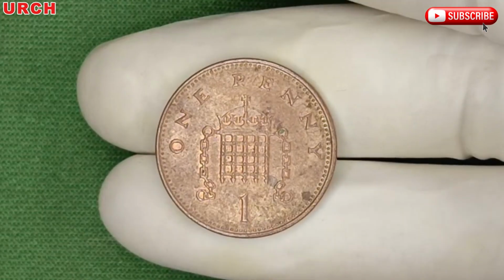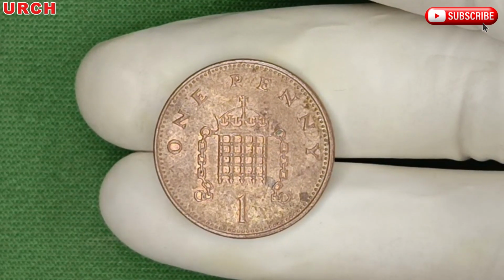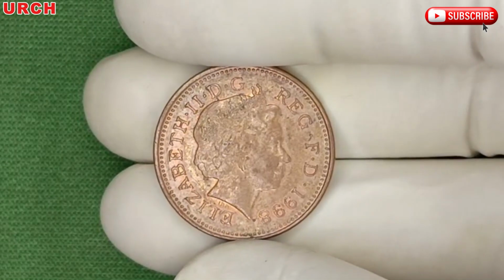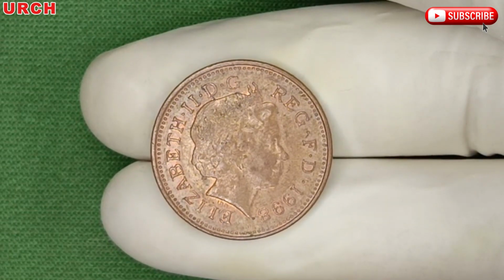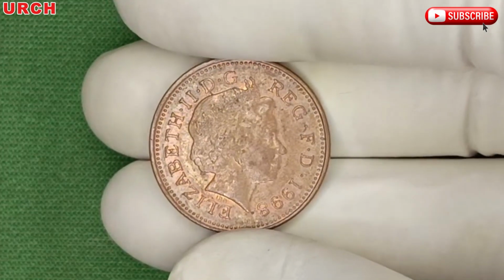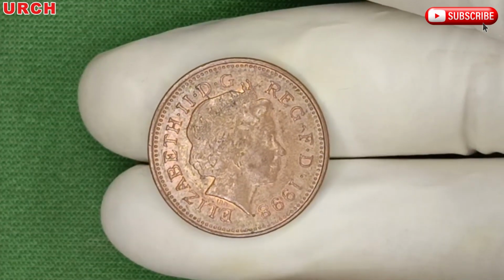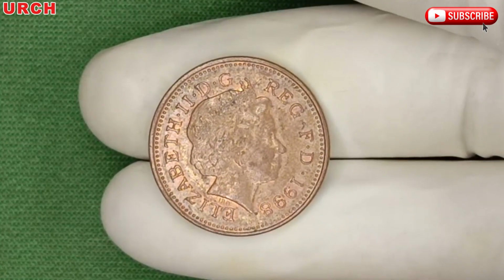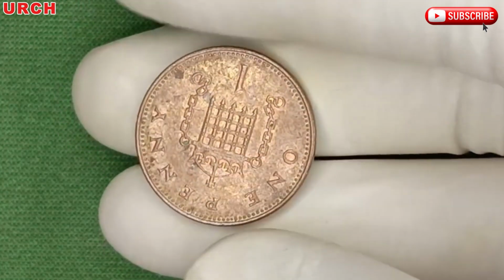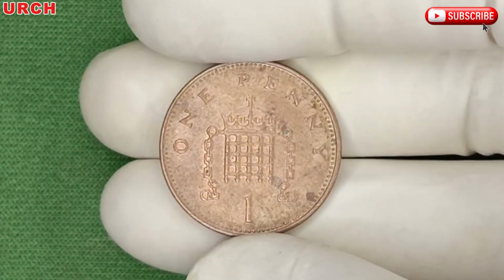The obverse of the coin, the side with Queen Elizabeth II's portrait, displays the fourth definitive effigy of Her Majesty. This portrait was designed by Ian Rank-Broadley, a British sculptor known for his realism and fine detail. Introduced in 1998, this very design was the first time his work appeared on UK coinage, replacing Raphael Maklouf's earlier portrait used since 1985. That makes the 1998 penny extremely special.